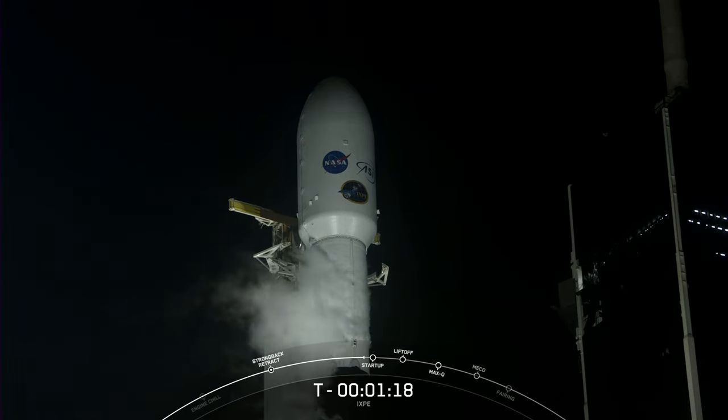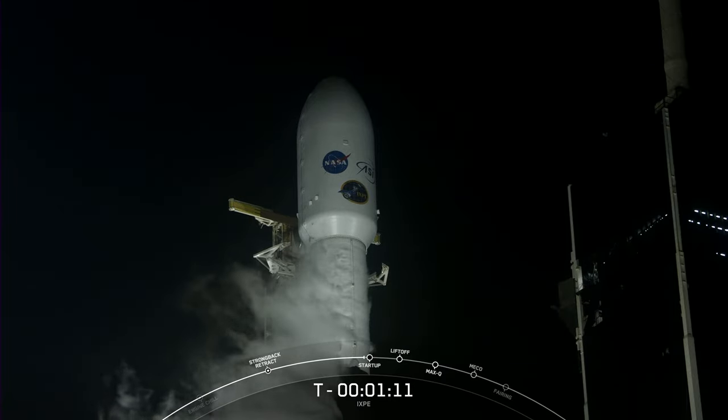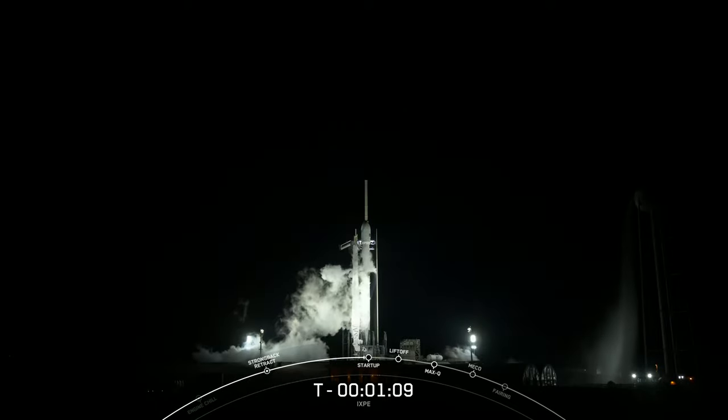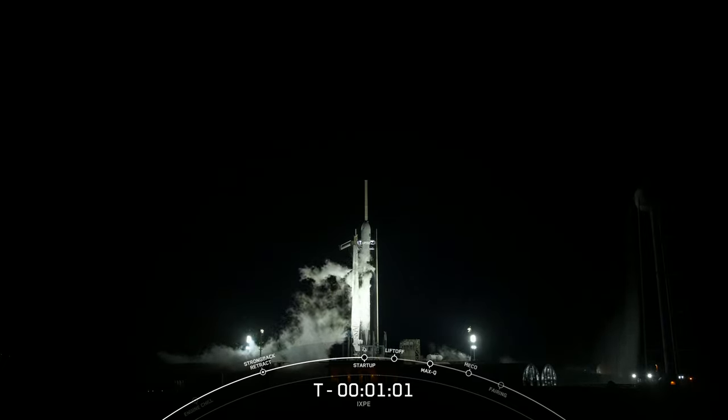Now, once Falcon 9 has taken over the launch countdown, it'll continue to have control of Falcon 9 through the rest of the mission. The launch director will give their final go for launch if all conditions continue to look good. And then at about T-minus 2 seconds, we'll ignite those 9 Merlin 1D engines for liftoff.